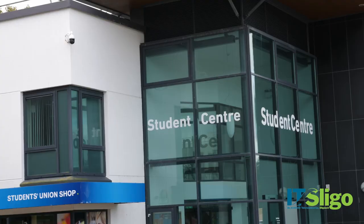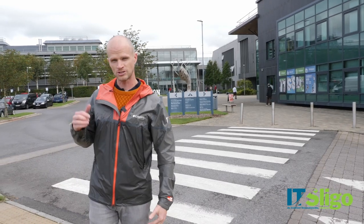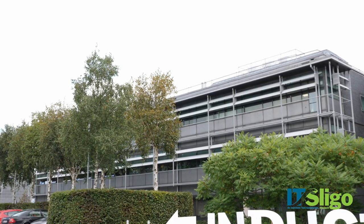Over here is the student centre building where the students' union obviously are, and there's loads of student services and the student union shop. And as we move around here, just to give you a little bit of bearings of what is where in the building, you can see here the engineering block is this large grey building over here.